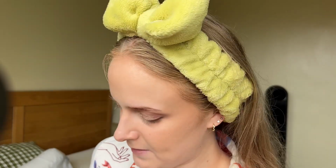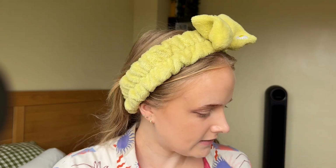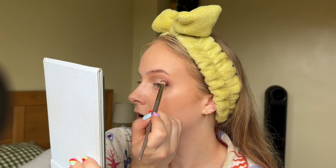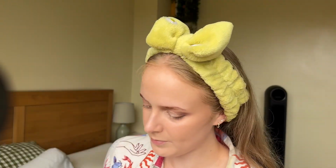And then to blend her out a little bit with a darker shade. Oh, yes! I think I might need to deepen this up a little bit more. Maybe I should have used a smaller brush. Hindsight is a wonderful thing. No, I believe in myself. Look. I hope you can see the vibe.